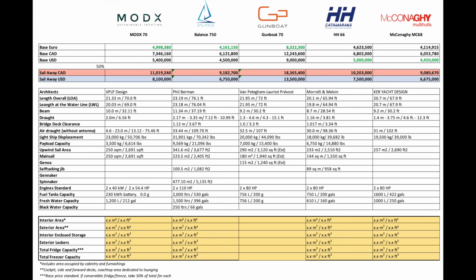As far as lightship displacement, heading across these, the lightest of the bunch, no surprise here, at 18 metric tons is the HH, 39,682 pounds. The next one, not a big surprise either, is the gunboat at a svelte 20 metric tons, or 44,000 pounds. After that, actually, my apologies, I'm wrong. The next one after the HH is the McConaughey at 19.5 tons, or 39,000 pounds. Almost the same as the gunboat at 20 tons or 44,000 pounds.